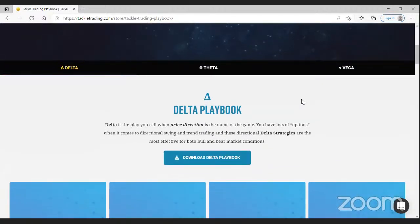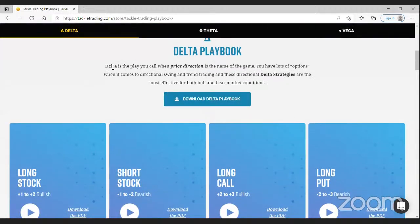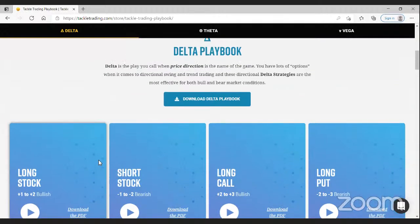We break our strategies into 3 core areas based on the options Greeks: Delta, Theta, and Vega. Delta is just direction, right? So Delta plays, buying a stock is a Delta trade. Buying some Bitcoin is a Delta trade. Buying a call option, doing a bull call spread, we expect this asset, the stock, whatever it is, to go up, right? So when you think Delta, think direction.